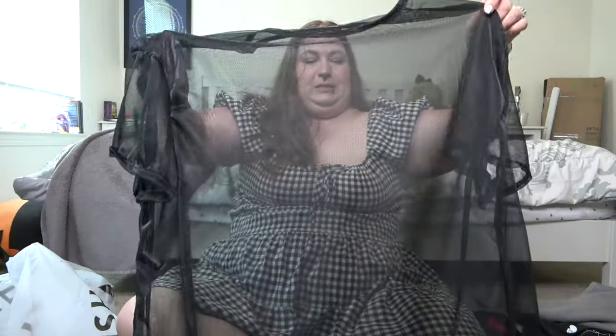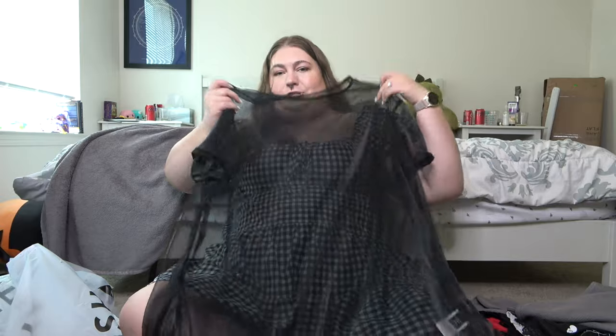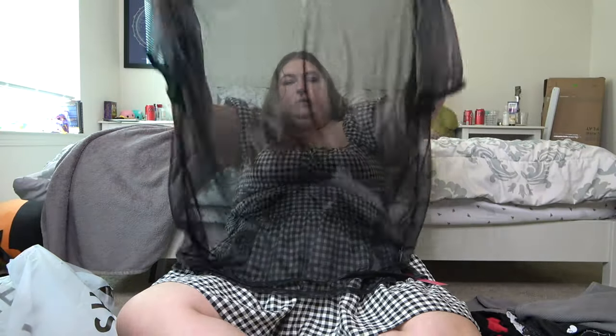So I got this t-shirt dress that has this shiny mesh. I'm so excited about it. I'm probably far more excited about this garment than I should be, but the potential. You can wear anything under this and then you throw this over and it's a whole other vibe. You know what I mean?